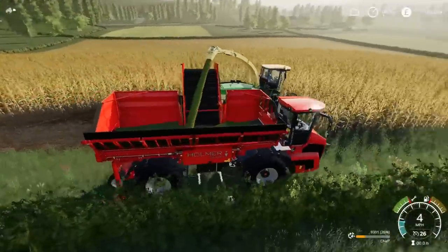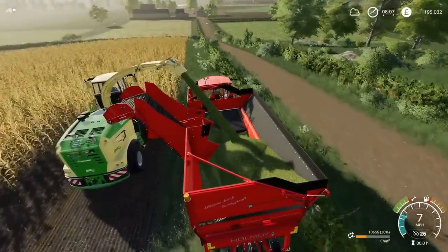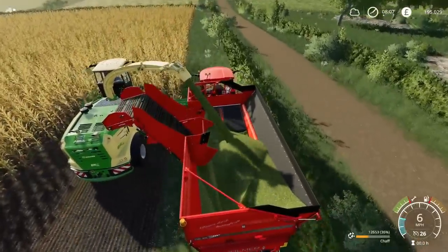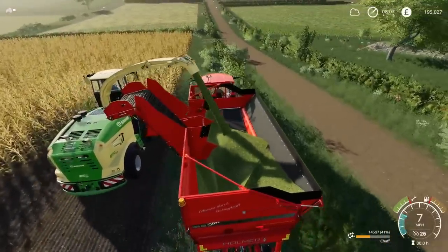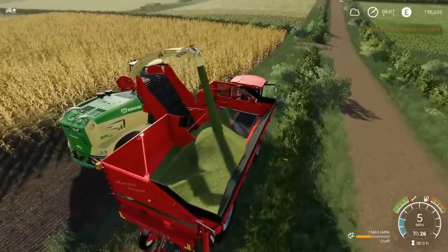That looks really cool. This is going to fill up the 35,000 litres really quickly, but that's not a problem at all. It's the whole point of this, it being an auger wagon, chaser bin type piece of equipment, and the fact we can now do chaff in it as well, which is really cool. So I thought I'd try all these new things out. That's the whole point of this map.